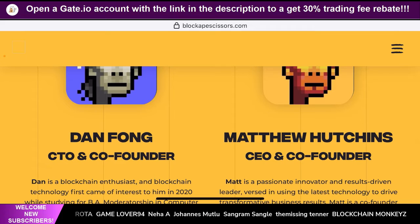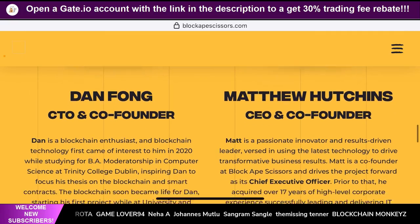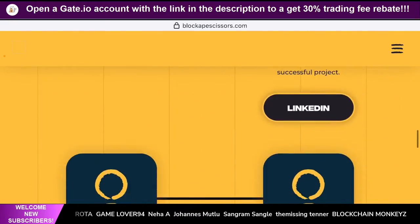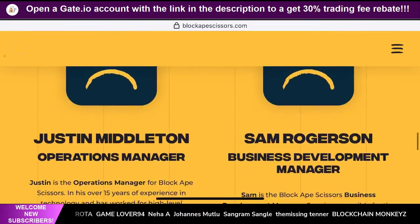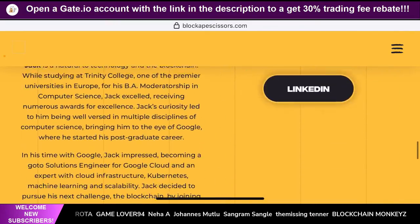But these are real individuals who you can basically search on Twitter or LinkedIn or other social media platforms and get more information about, right? So Dan Fong is the CTO and co-founder. Matthew Hutchkins is the CEO and co-founder as well. You can access their LinkedIn directly, which is pretty cool that they've doxed themselves. You can also find other team members here along with their LinkedIn profiles as well, right?